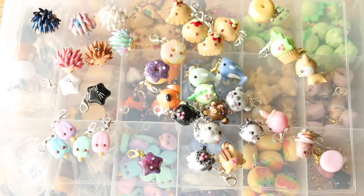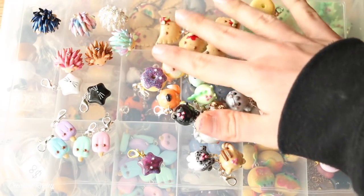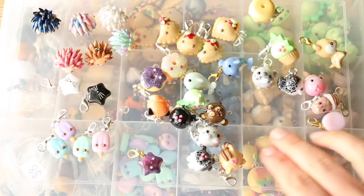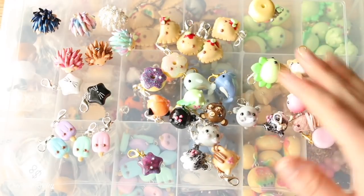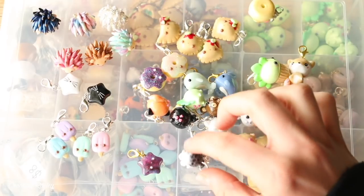In this particular video today, I'm going to be showing you all the different charms that are available, which are all the ones on top here, and then all the ones just in the box are duplicates, so they're copies. And yeah, let's get straight into it because I'm sure you're wanting to know what is available.